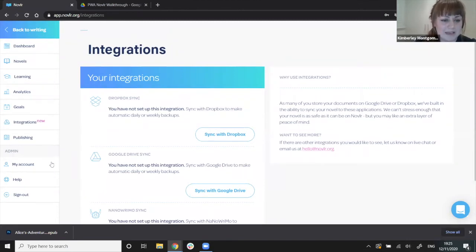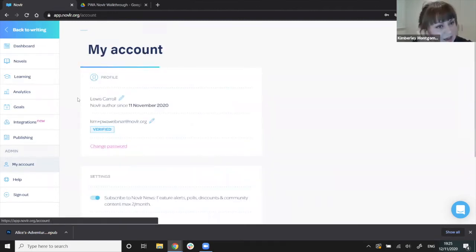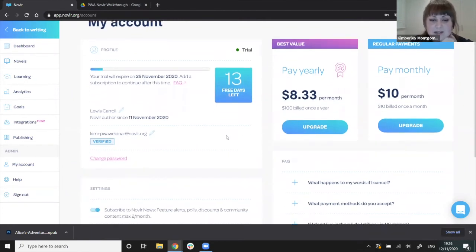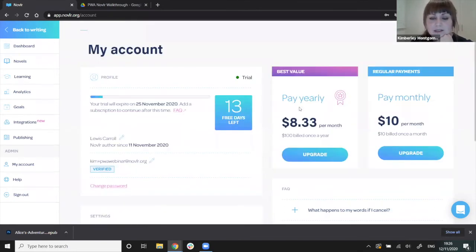Let's see. So I think the only things left are just managing your account. Again, it's all pretty straightforward. You can see your trial. I have 13 free days left in my trial. You can edit your details here. There's a couple of settings you can change. And then you can see here that Novlr is a subscription service. So it's $10 a month if you pay each month, or $8.33 if you pay per year, which is around £6.50 for the UK contingent.